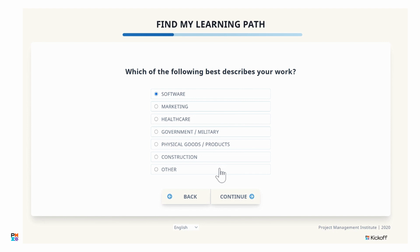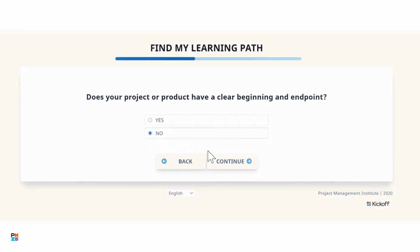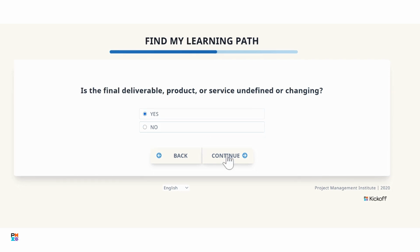Then we would like to know which of the following best describes the work that you're doing on that specific project. Is it maybe a software project? Is it in the marketing field, healthcare, and so on? We will want to know if your project or product has a clear beginning and end point, and if the final deliverable, product, or service is undefined or changing.